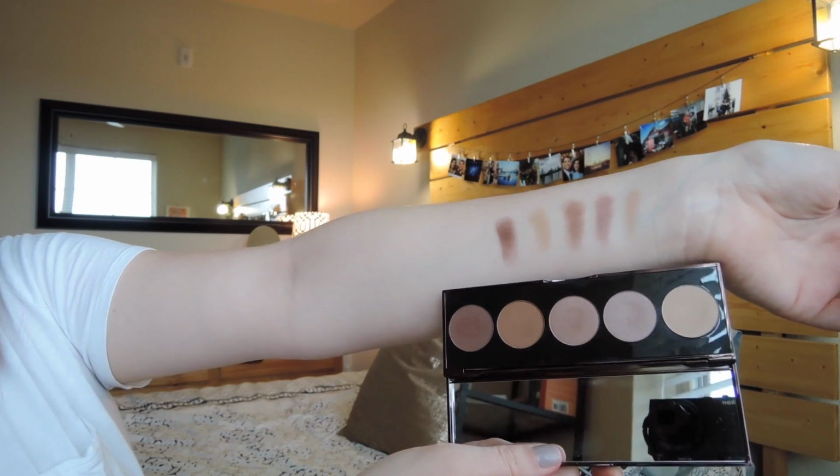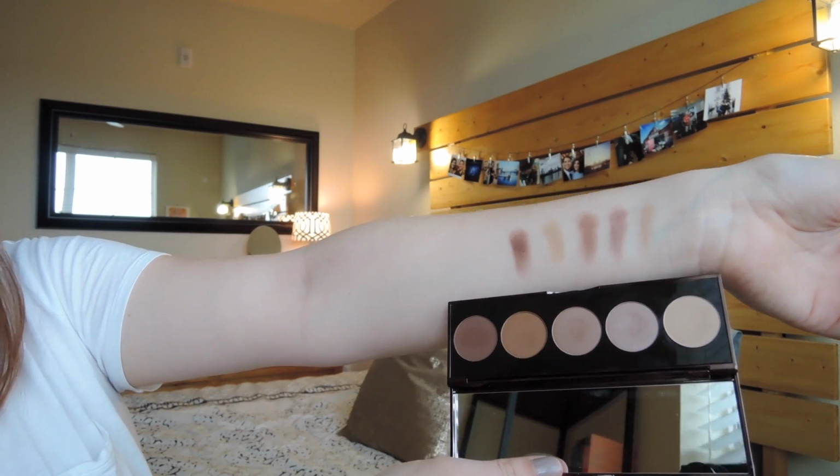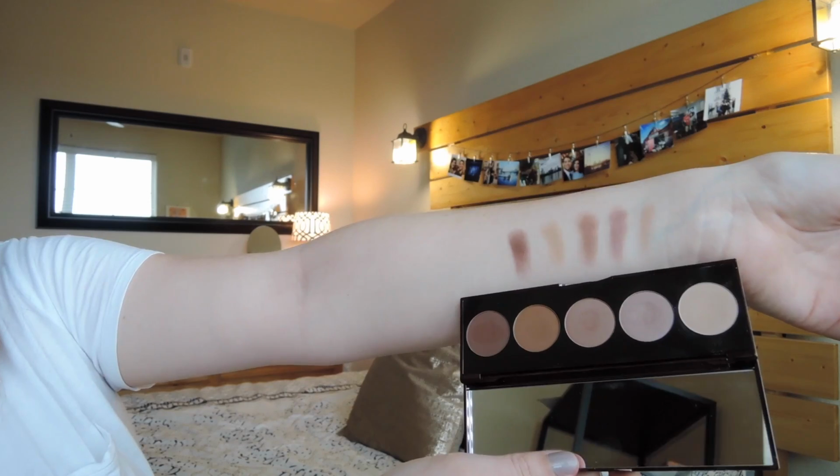It has great color payoff. It's really buttery. It stays all day. It's just gorgeous. It's perfect for the neutral lover. So if you guys are looking for a new neutral palette, this one is a bit pricey, but it is well worth your money, and you get a pretty good size of each shadow in this as well, so it should last a pretty long time.